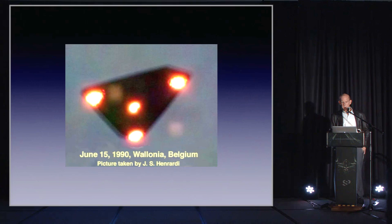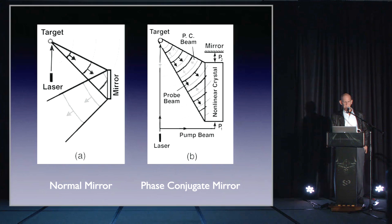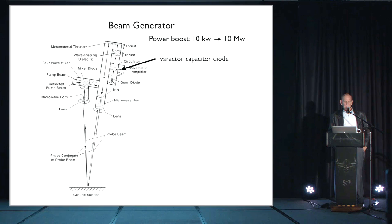And so basically, they're generating microwave beams. It's like these are like poles supporting the craft. And this is the phase conjugate concept on the right. It's able to basically bottle up the microwaves into the beams so they don't disperse. You power them up, and energy stays there. And produce what's called a soliton. Two ordinary and phase conjugate waves produce a soliton. And this is what the beam generator looks like. It's described in greater detail in my book. So somebody could take these ideas and recreate this technology.